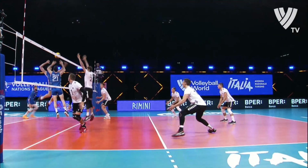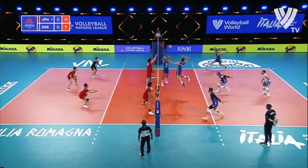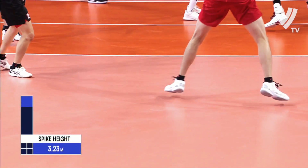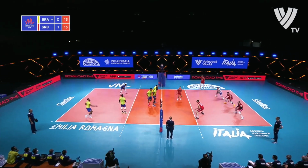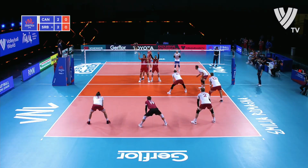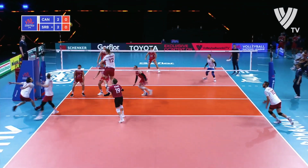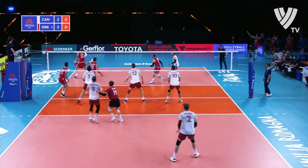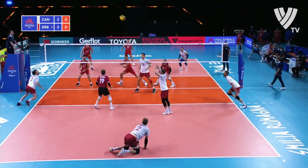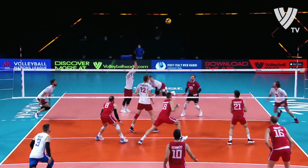Todorovic, Podroscanin. Step into the flight serve. Podroscanin. Alucarelli with 10. First, 0-0. Nice dig from Serbia in the back row. Ivovic going, cutting it down to one. Perrin picks it up. And a block! Podroscanin.